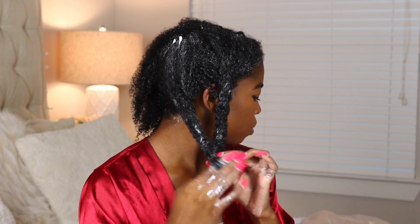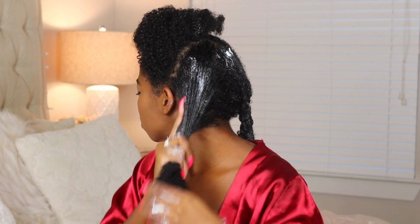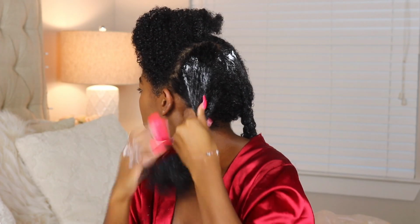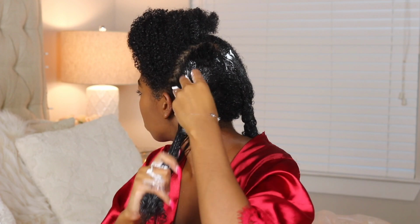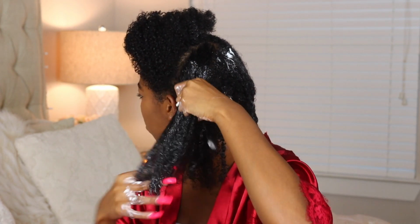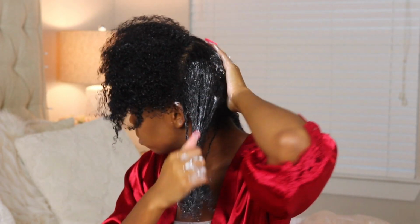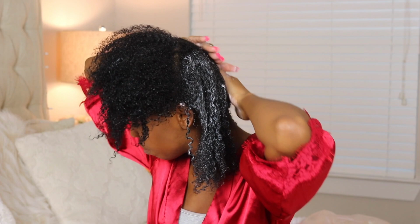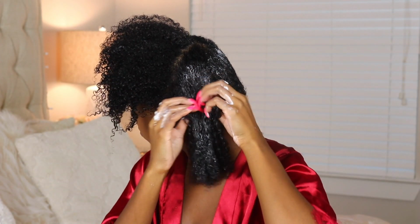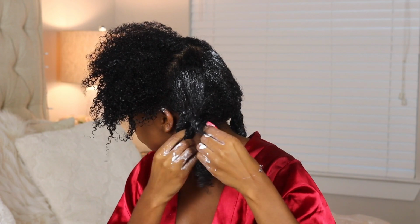Now, also, these both are protein conditioners. So if you are protein sensitive and you want me to make a deep conditioning routine with protein free deep conditioners, let me know, because I also use those as well. I kind of rotate different weeks. I use a protein and some I don't. Now for the next one, the Shea Moisture Manuka Honey Yogurt Hydrate and Repair Power Protein Treatment. That's such a long name.